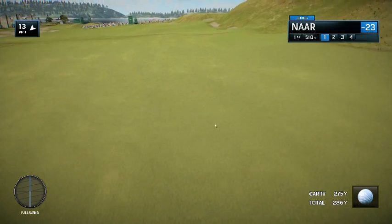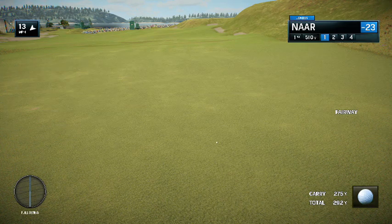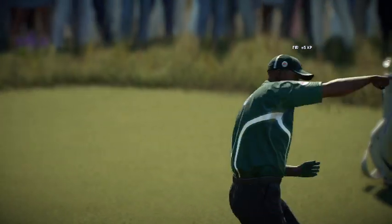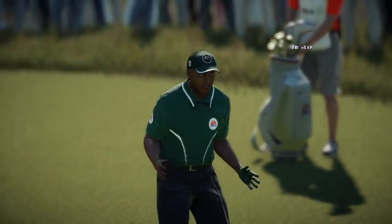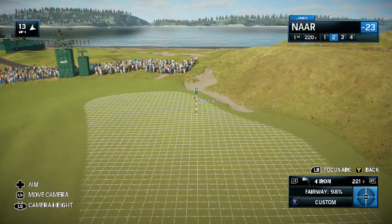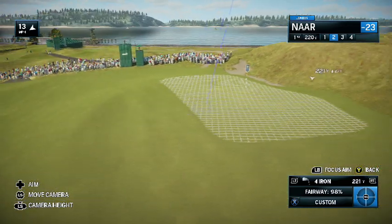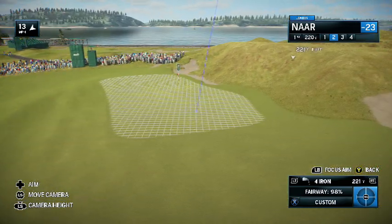Pretty good drive here. Another straight one. Great strike and a great result. Sitting up, good chance to attack the flag. This has really been a challenge all day long with these winds coming from different directions, changing speeds. It's gone from 15 upwards to 25 miles per hour. Really a test for the players.